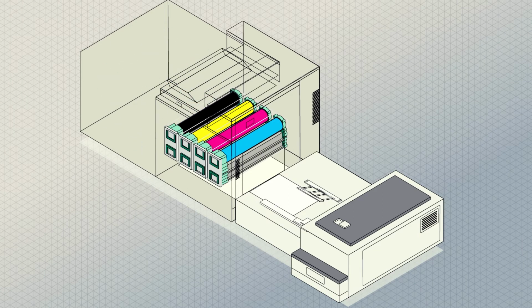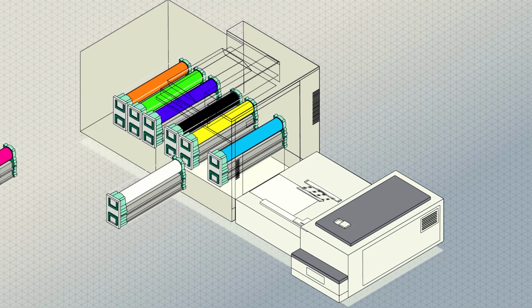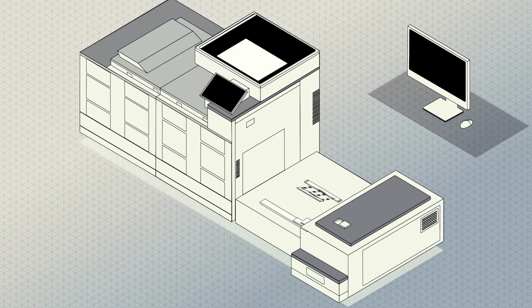Paper sizes larger than the current SRA3 could be accommodated, with all the RIP software, calibration capabilities and profiling happening in machine. Ultimately though, it has been through the considered development of the digital language which has been the greatest catalyst for discussion.